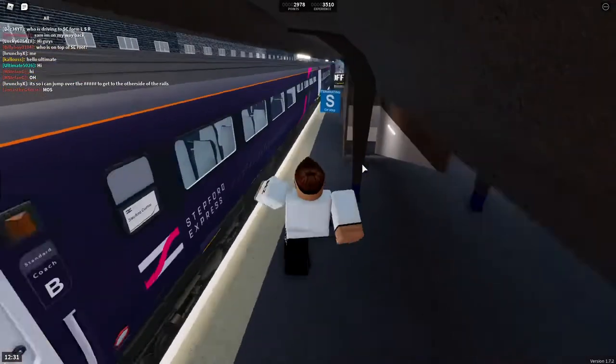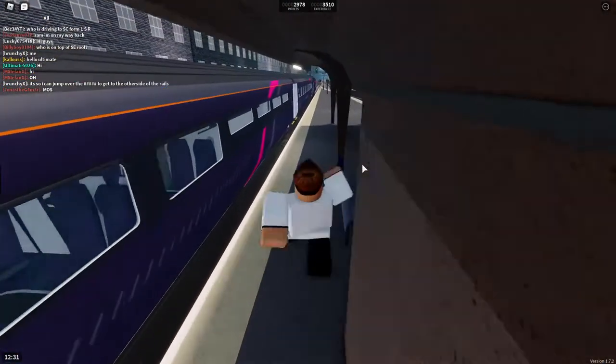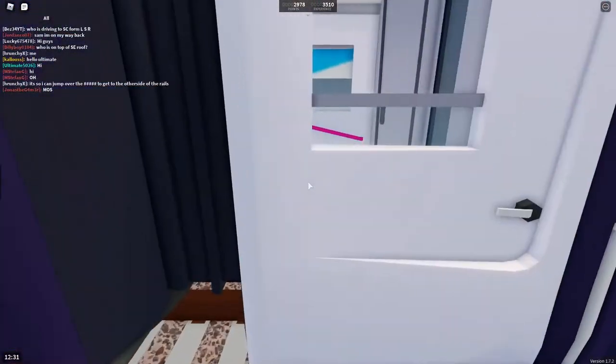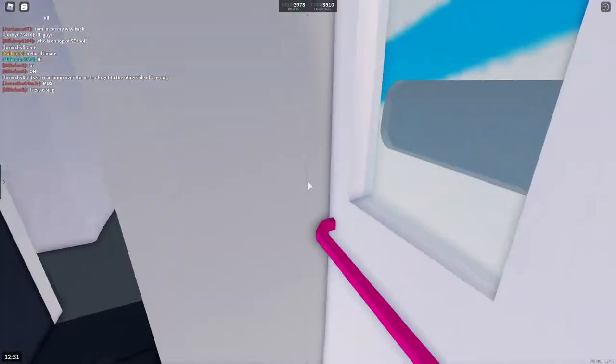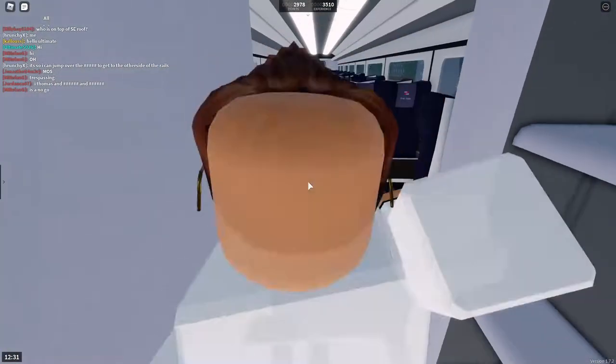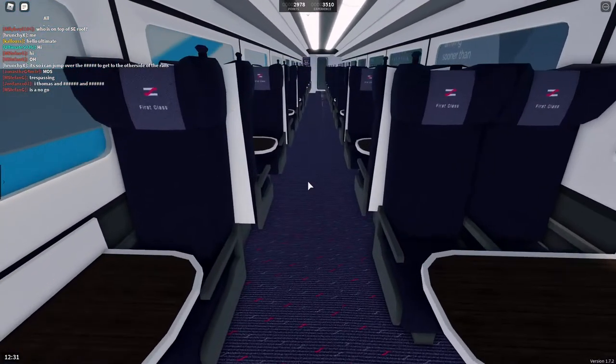This train has four coaches. Come on, first class at the front. First class is located at the front of this train. Okay, so let's get on this train and we'll start the time lapse. We are going to be stuck behind the 68 for a bit, but that's fine.